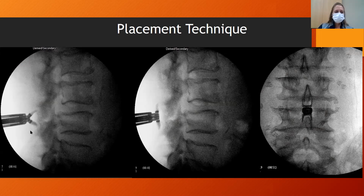Here's an example of what it looks like. This is the device being deployed. Here's after full deployment in the lateral position, and here's what it looks like in the AP. So here it's wrapped up and around, going through the spinous processes.